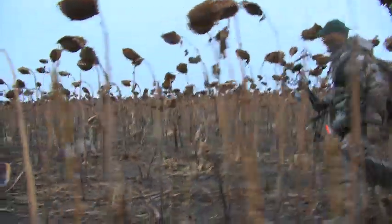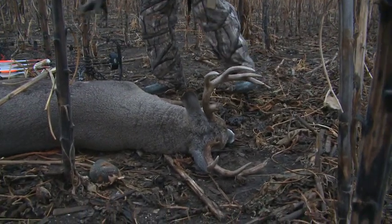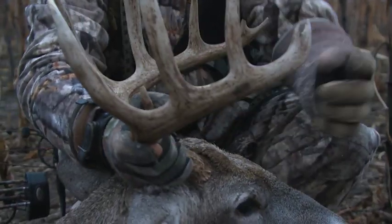Don't you just love that when you see the deer go down? There's none of this nervousness. Oh man, do I have a blood trail? There's no blood trail in there. It's all horns laying in the sunflowers.